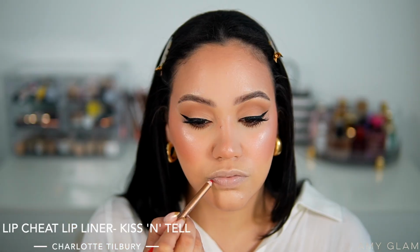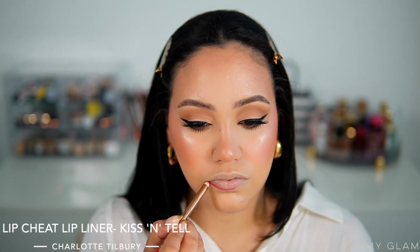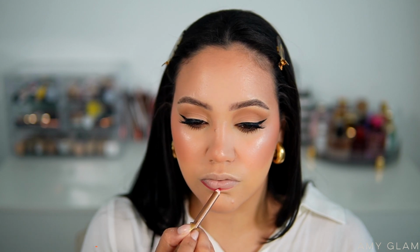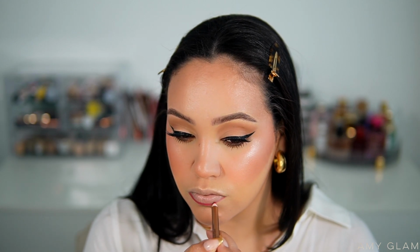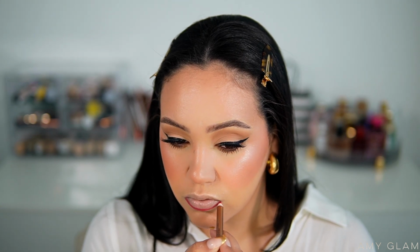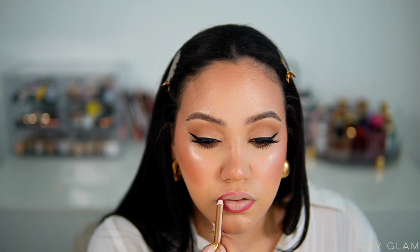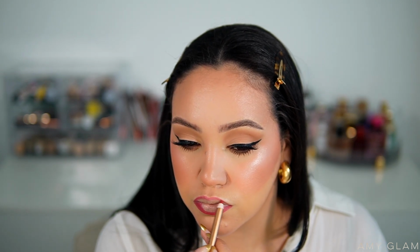For the lip combo, I'm using the Charlotte Tilbury Lip Cheat Lip Liner in Kiss and Tell, which is a true red, really nice red shade of lip liner, and it is really easy to use. It's really hard to get a nice clean lip shade, so I'm going to show you what I do when I'm doing a red lip or a dark lip color to help make it look really nice and crisp. So I try to get it as clean and nice as I can and get the line as smooth as I can.